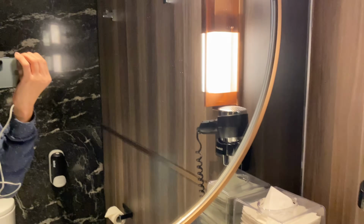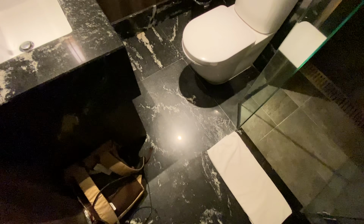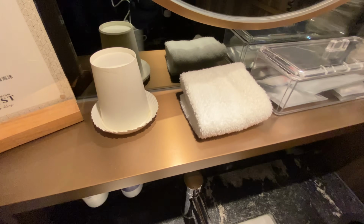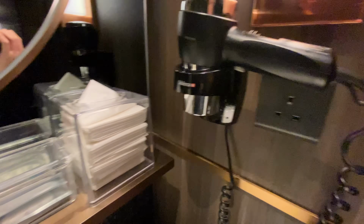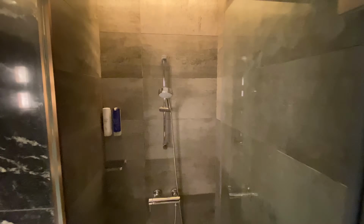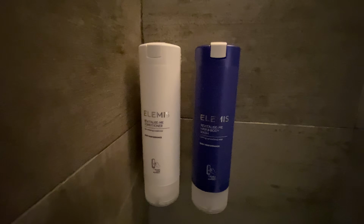Hello from Hong Kong Airport Plaza Premium First Lounge. I'm in the shower room and here's a quick shower room tour. So the size is pretty good. You've got the basin here, a hand towel and a paper cup, a box here full of amenities, hairdryer, power socket, toilet seat, and here if we walk inside it's the shower space. Shower products are from Airline, I think that's how you pronounce it, and it's from the UK.